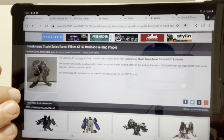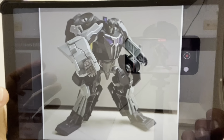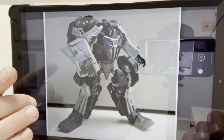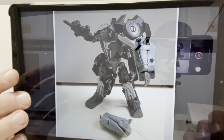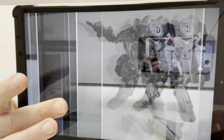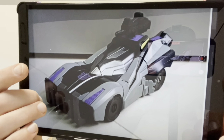Moving on, I've just literally found this. This is some in-hand images of Studio Series Gamer Edition GE2 Barricade. It's just a couple of images of it. No review as of yet. I've taken these images from TFW 2005. There is the robot mode. So this is just, I suppose, some different stances, different poses to what we've seen from the official images already. And then of course there's the alternate mode, looking absolutely amazing.